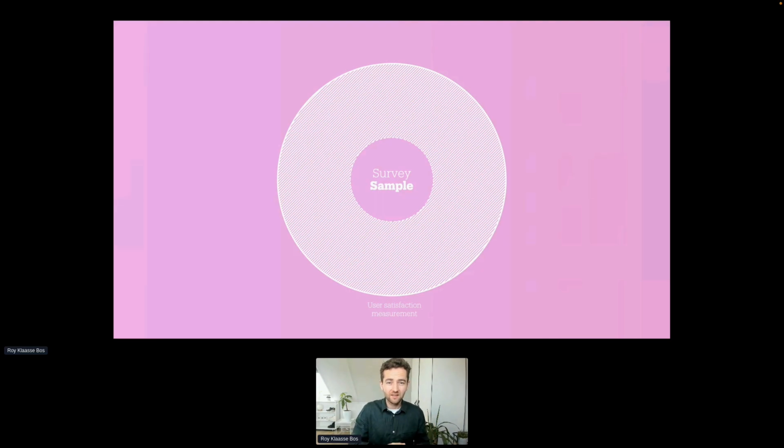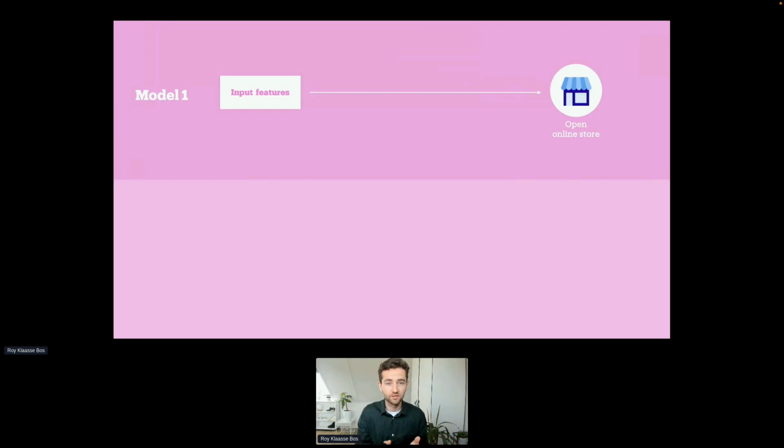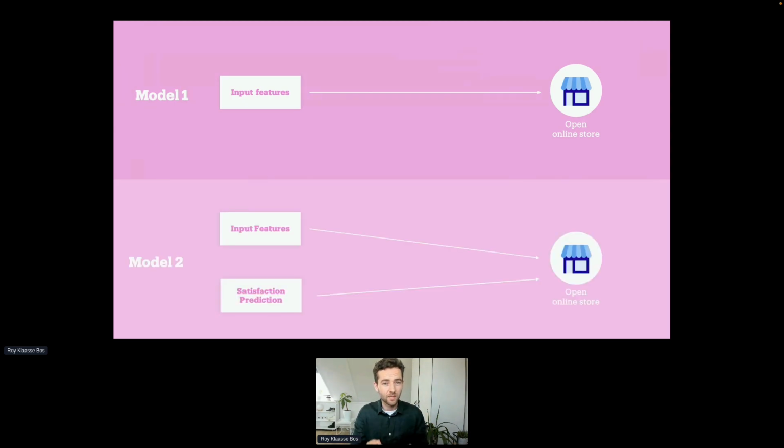But what we can try to do is use our predictions in another model and see whether it adds any additional value. So we have our model that we built based on the users who fill out the survey, and we make predictions for all our users on how satisfied they are in the onboarding experience, and use that as an input variable for our open online store model. So we have one model with the input features that we already had in place prior to this whole process mining effort. And then we have a second model where we used exactly the same input features, but this time we also added the satisfaction prediction.